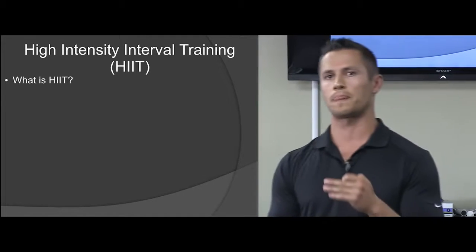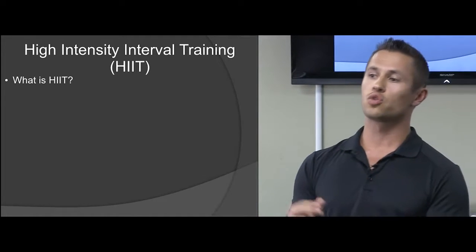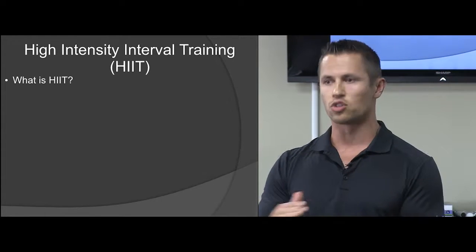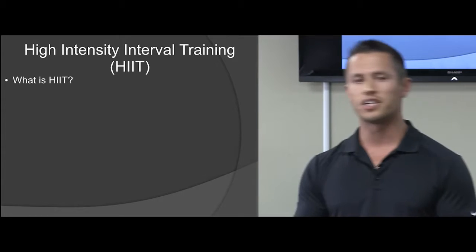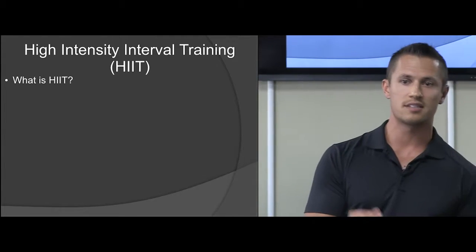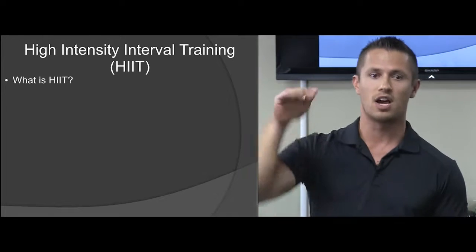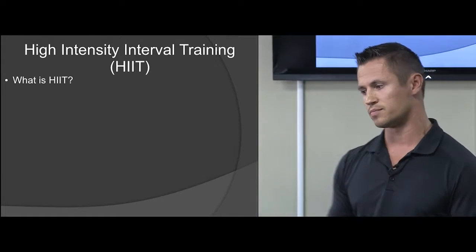HIIT training is where you cycle through short bursts of very intense exercise, followed by periods of gentle recovery. So generally you're going to go all out maybe for 30 seconds, follow that with 1.5 minutes of rest. And you're kind of going up and down, up and down. It's not a steady state cardio.